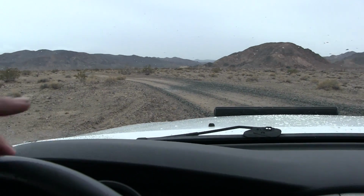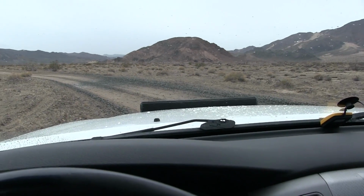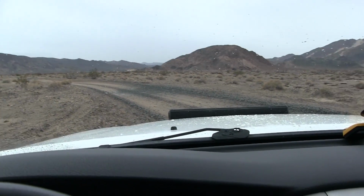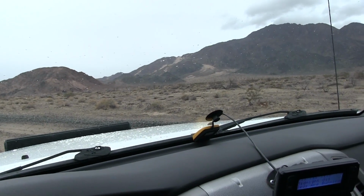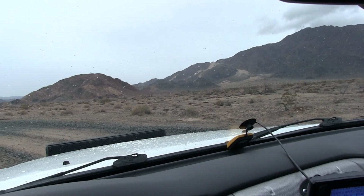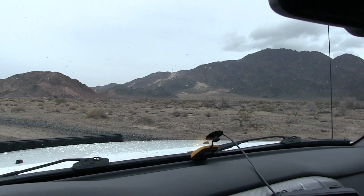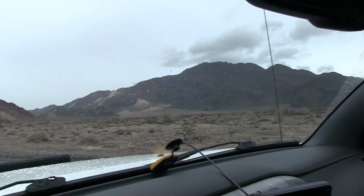Yeah, so this road's fairly graded all the way in. You could take an RV in here, no problem. The railroad maintains it fairly well. There is an offshoot that goes up that way, and there's some kind of mining operation going on up there. I think it's an aggregate mine or something. And then, of course, there's Cave Mountain.